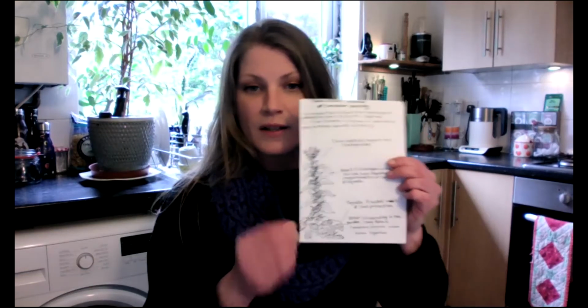So this is obviously an ancient way of how they used to grow their crops. You didn't need any fertilizers or anything like that. The beans would naturally grow up the corn and they all feed into each other.